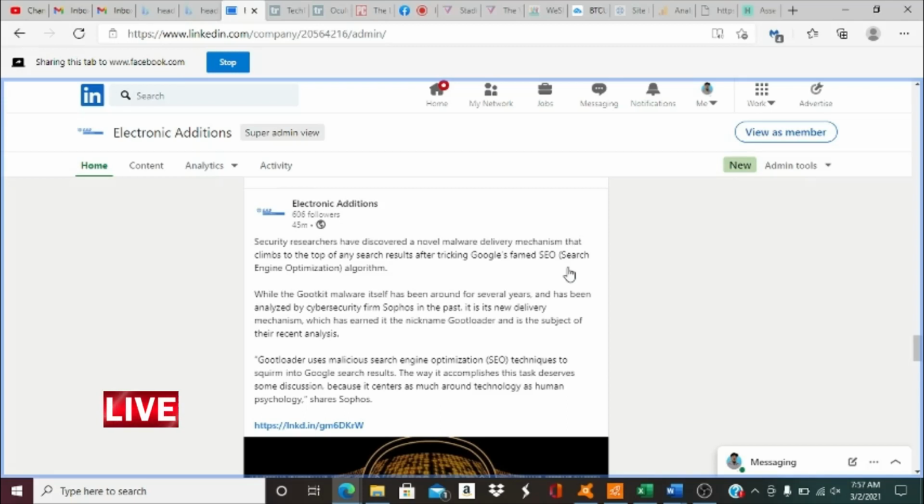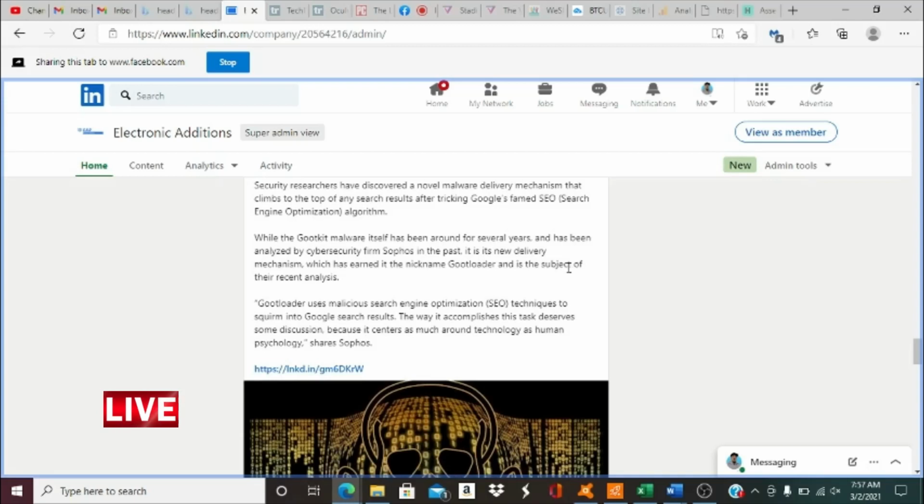So if you're looking to boost your SEO on your website, maybe you're looking at certain types of apps, and maybe you came across this one called Gootloader. Please, guys, be very careful when establishing this or trying to integrate this with your website. Even though it can probably boost your Google search engine optimization and interacts with the Google algorithm, eventually it looks like this app can attack your website too. So be very cautious of this app. It's called Gootloader, spelled G-o-o-t-loader, and definitely be very careful of this.